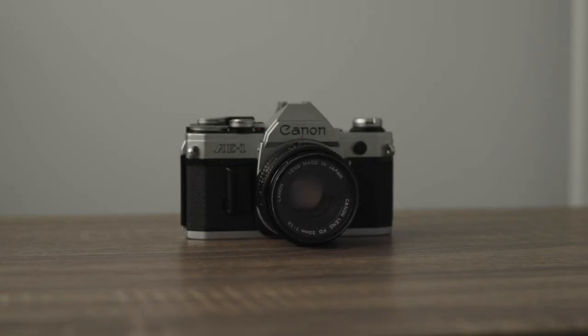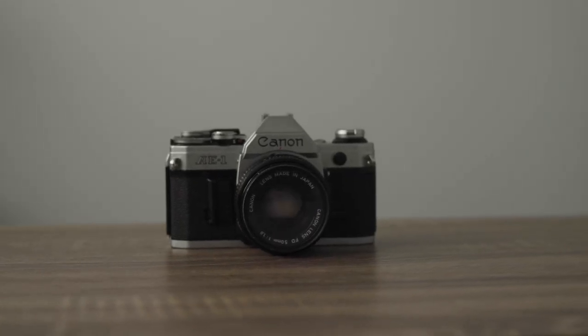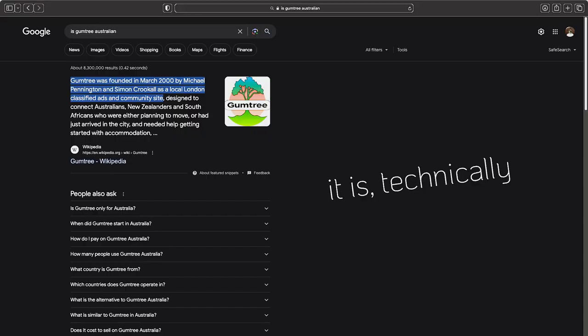Now, to go in depth on why I got it and how I got it, for starters, I bought it off Gumtree. Good old Gumtree. If you're from the other side of the world, Gumtree is basically a marketplace for Australians to sell whatever you want. You can sell cars, cameras, furniture, whatever. It's basically like Facebook Marketplace. But that's where I found it.